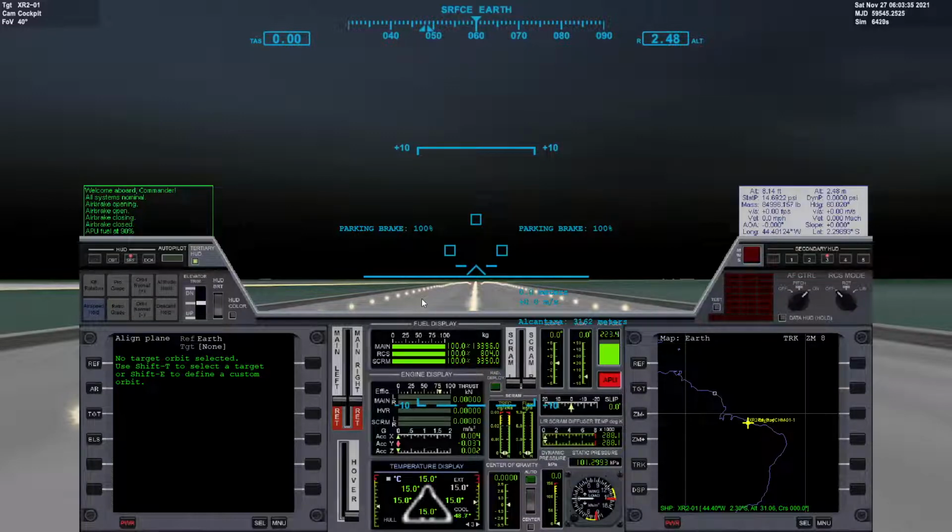So, gusto ko figure of 8. Medyo challenging ito. Pero titingnan na lang natin. I think this is a live broadcast, so anything can happen. I might not be even able to successfully take off, no?